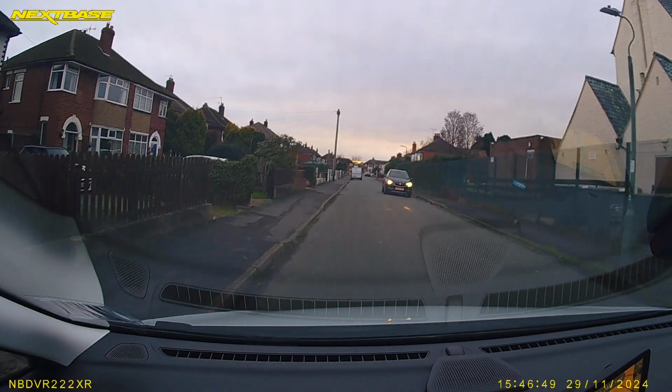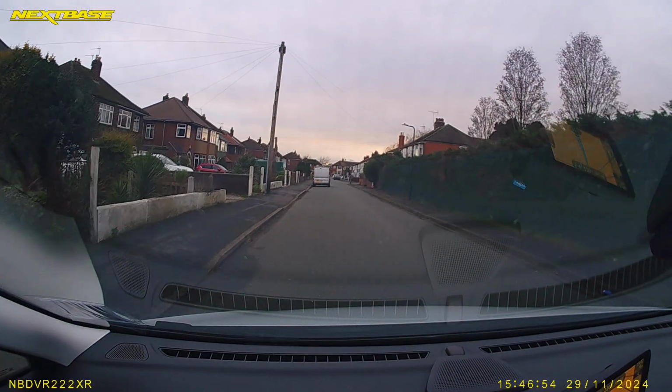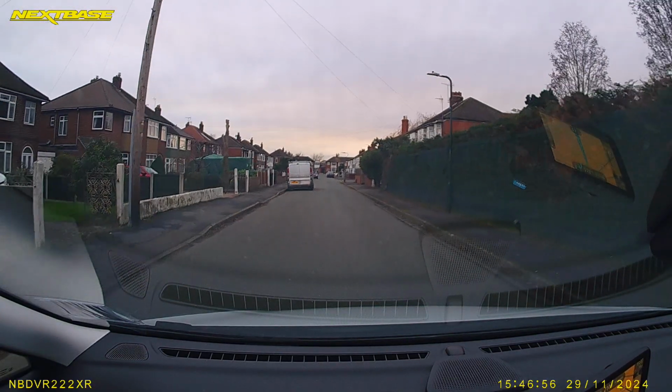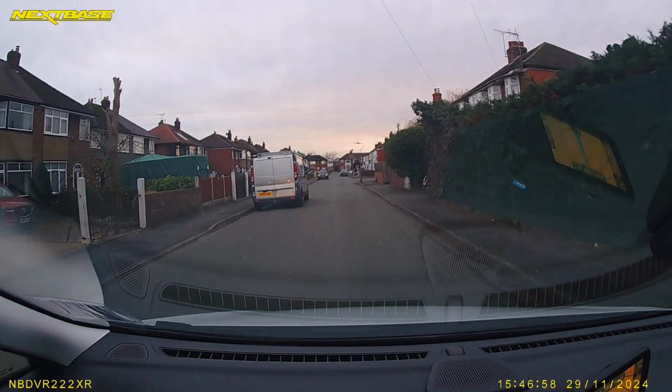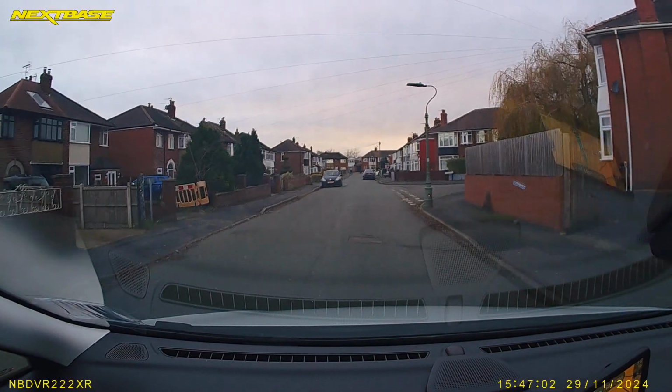Okay, stationary vehicle ahead. First thing is check your rear view mirrors. And then if you're clear, simply overtake it. Mirrors again before you come back in.